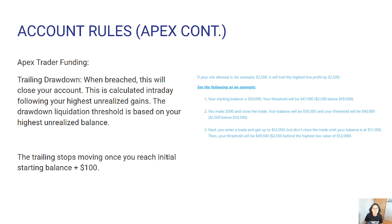Now, tapping into the pros and cons, we're going to start with Apex first because it's already on the screen. The biggest pro is obviously that the trailing would stop once you reach the initial plus $100. That's obvious. And in my personal trading experience, the trailing drawdown actually helped me with securing gains, forcing me to secure gains because of the fact that the system would recognize the unrealized balance at 52 rather than the 51. So in my personal experience, it helped me.